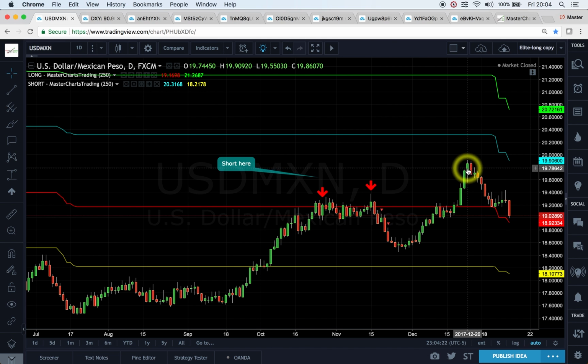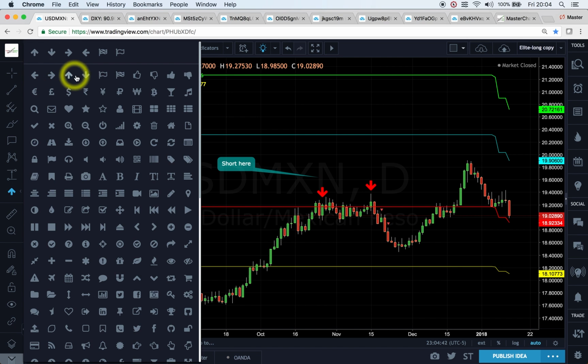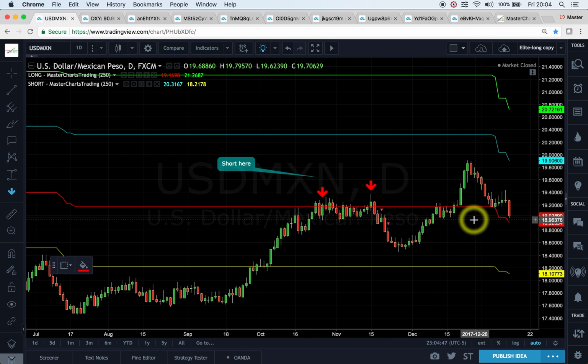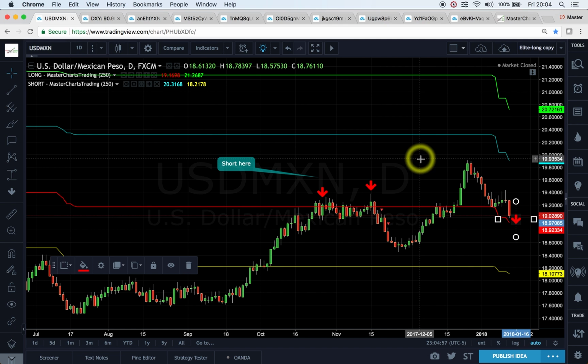I thought that we were going to break out above this blue line back on the 26th of December. It kind of tapped out here and then got sold pretty hard. Ideally, I want to see a close below this red line to confirm a strong bearish bias. And let's see if this is going to occur. It looks really ready to roll over hard. In other words, the Mexican peso will gain. But anything is possible.